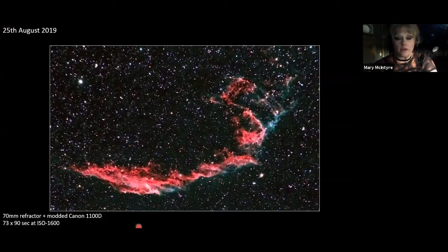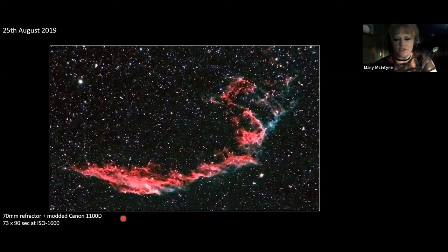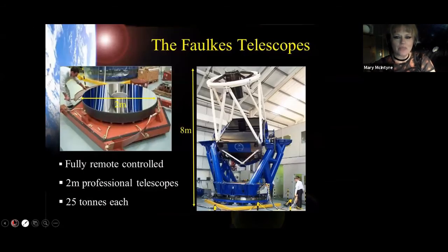This was quite a long imaging run. It was 73 lots of 90 seconds. I never go above ISO 1600 now because it's just not worth it for the kind of noise level. And depending on what the background sky conditions are like, my exposures vary from 40 seconds up to 2 minutes, depending on whether the mount's behaving as well. But 90 seconds is a good, safe middle ground. Then if the mount has a wobble, you're not losing loads of your data. So yeah, another part I'll definitely go back to again, and a really pretty one.